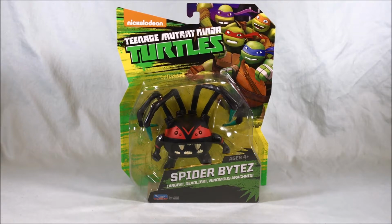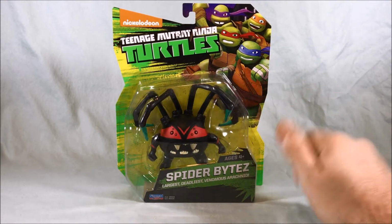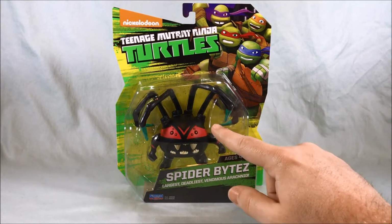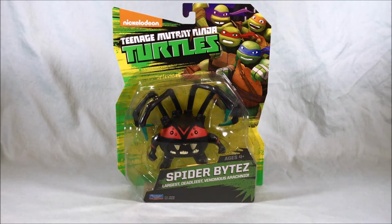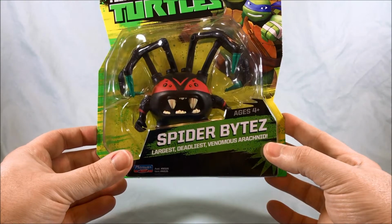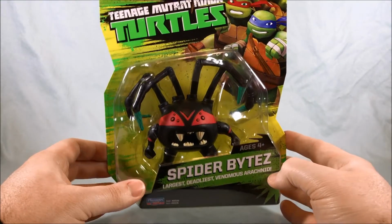Today we'll be taking a look at Spider Bytez from the Teenage Mutant Ninja Turtles line. Now I will admit this is kind of an older figure. I did miss it in its first release cycle, but a lot of older figures have been re-released in the new packaging, and I randomly found this at my local Walmart and I was very psyched, because like I said I did miss it its first go round. So I was very excited to pick this up. You can see it says Spider Bytez, largest, deadliest, venomous arachnid. So that's a lot of adjectives to describe this guy.